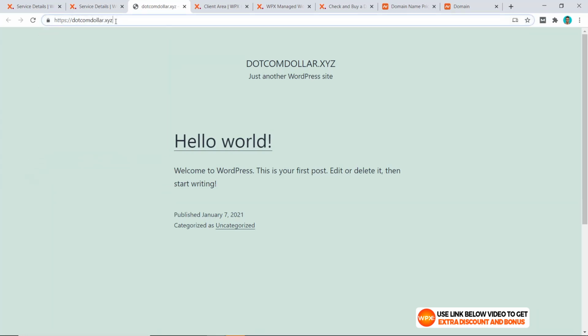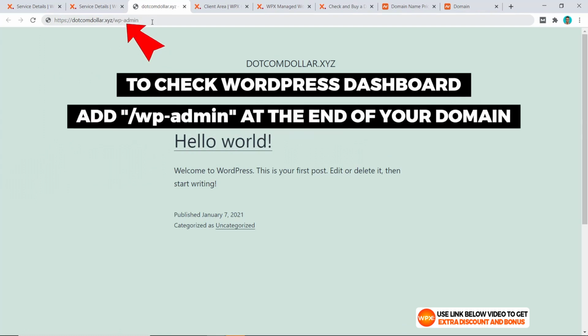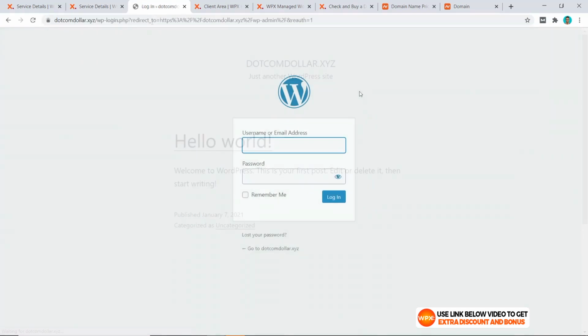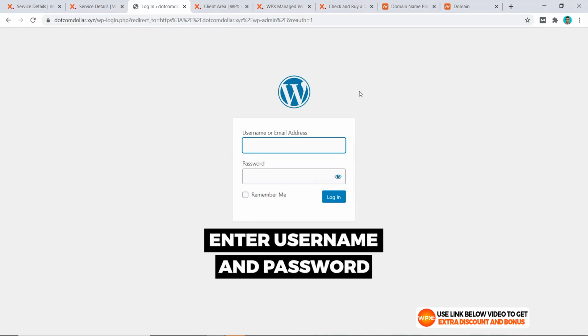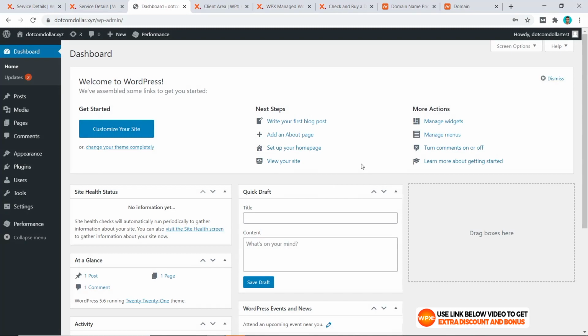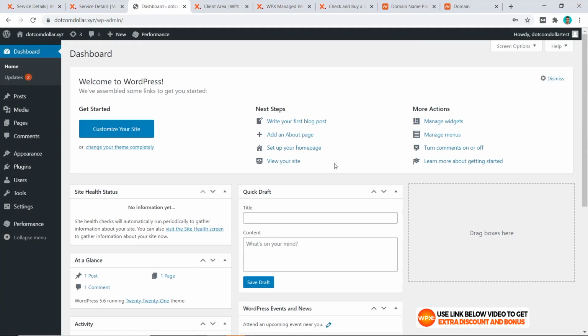So let's quickly log in and check what our WordPress dashboard looks like. So you add in the extra /wp-admin and hit enter. Now we enter in our username and password that we created before. And now click on login. And now we can see this is our WordPress dashboard and everything is working correctly.